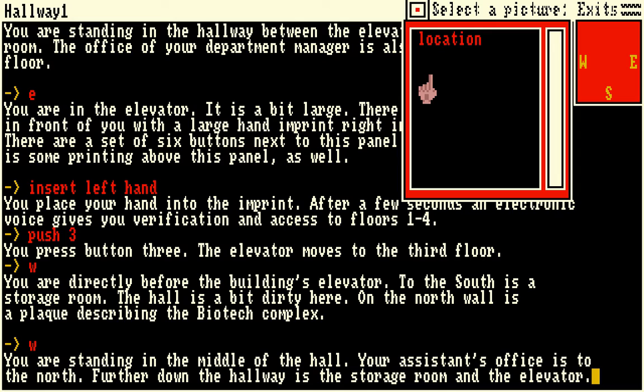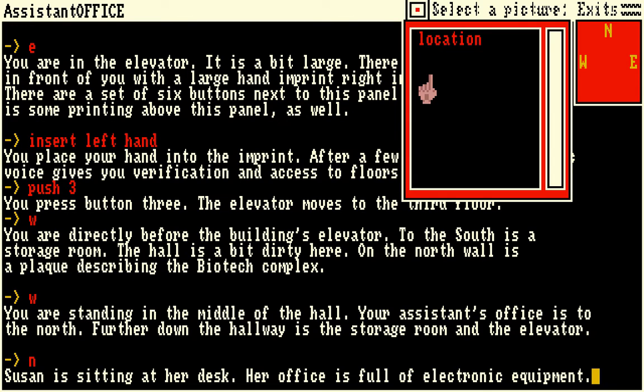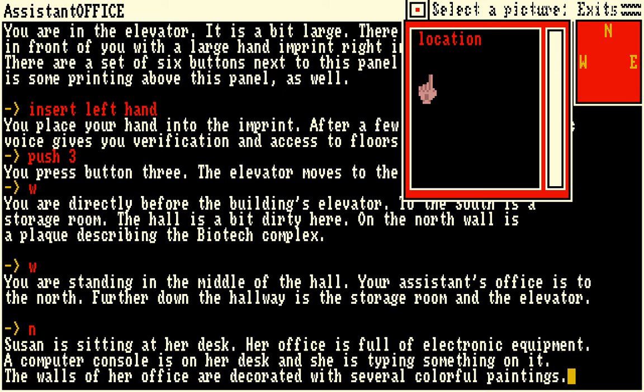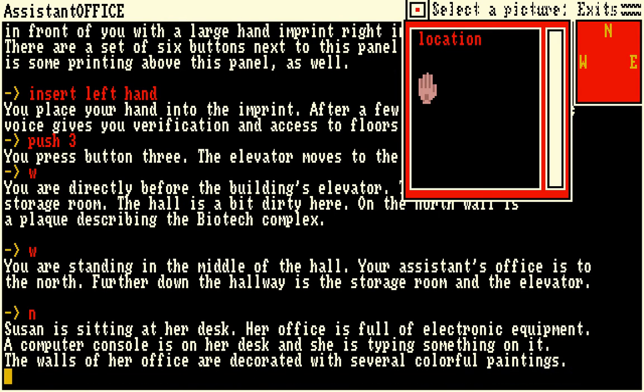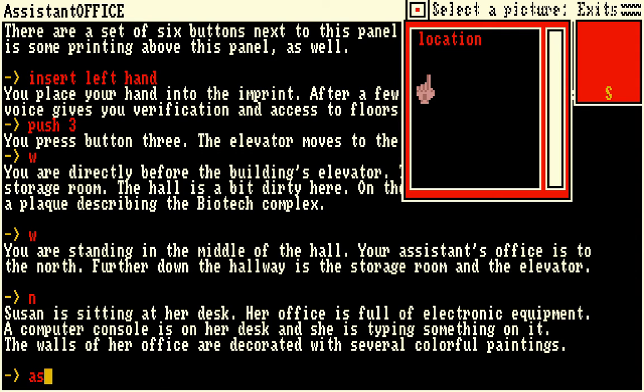You are standing in the middle of the hall. Your assistant's office is to the north. Further down the hallway is the storage room and the elevator. Susan is sitting at her desk. Her office is full of electronic equipment. A computer console is on her desk and she is typing something on it. The walls of her office are decorated with several colorful paintings.